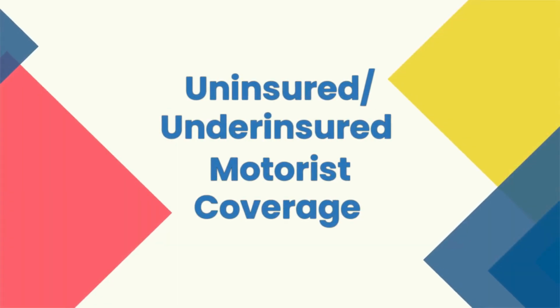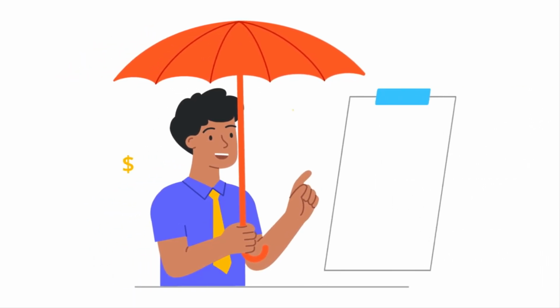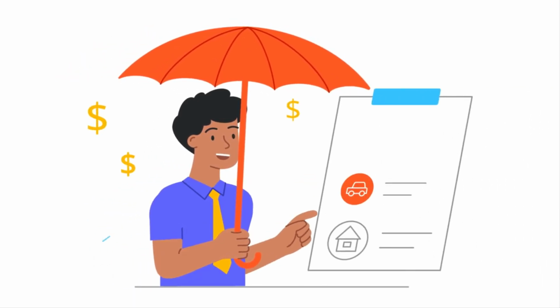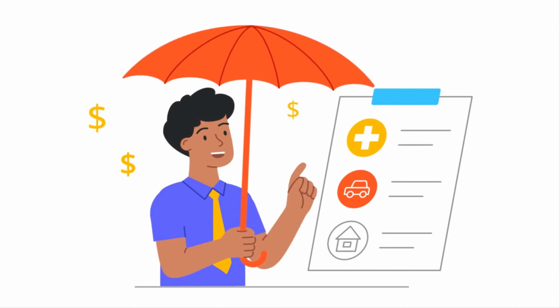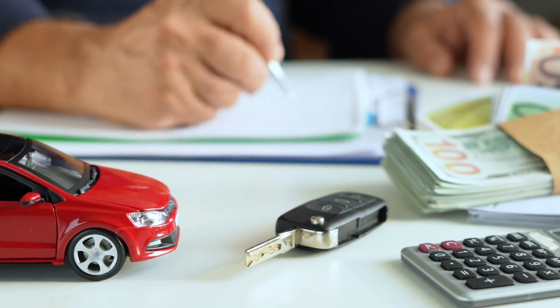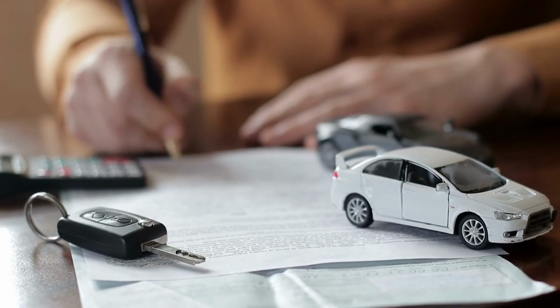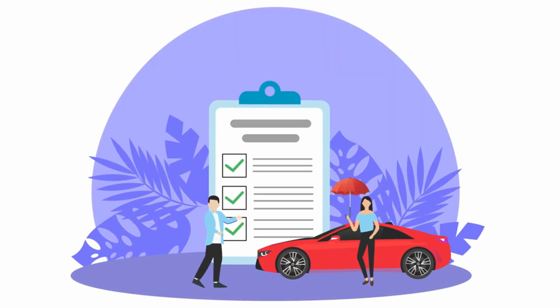Finally, uninsured or underinsured motorist coverage. This protects you if you're involved in an accident with a driver who doesn't have enough insurance to cover the damages. Without this, you could be left covering the costs yourself. Adding these coverages to your policy can provide an extra layer of security, ensuring that you're prepared for just about anything that comes your way on the road.